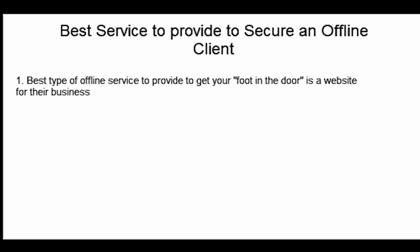Number two, a cheap package or a low ticket service is the best way to get in with, hence the website. The websites that I create for local businesses in my area, I do not charge that much money. Okay, I will get to exactly how much I charge in just a moment, but it's a low ticket entry, you could say it's an entry level service. The same as when you work online, you're not going to suddenly try and sell someone a $1,000 product. You offer them a low ticket product, so when they become a buyer, you can then sell them more products as you progress.